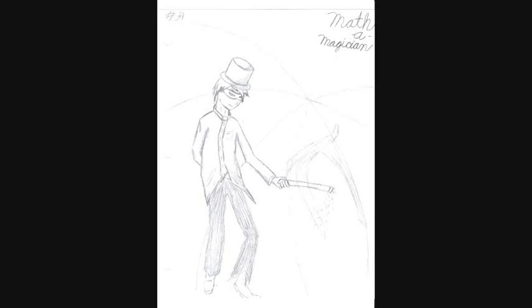But anyway, first things first, the Mathemagician, number 31. It is this, which is kind of hard to see because it's kind of light. There's a little background there, not really much though, just lines. I do like how this one turned out. This one looks like it has a lot of energy. It just looks like it's moving. I don't know. It just looks good.